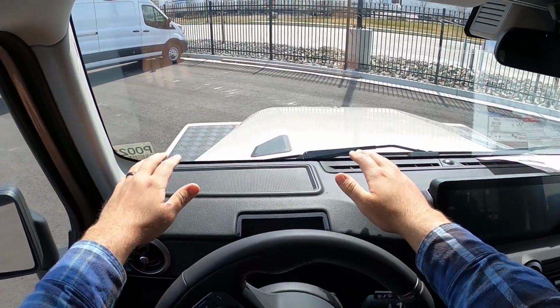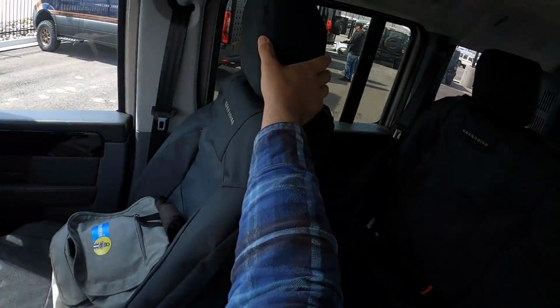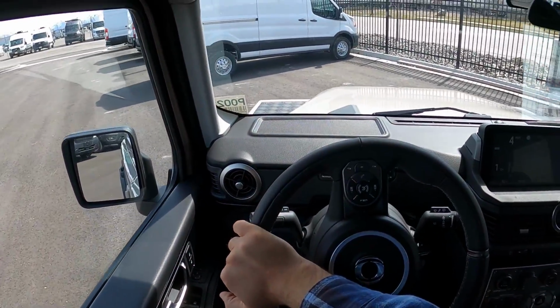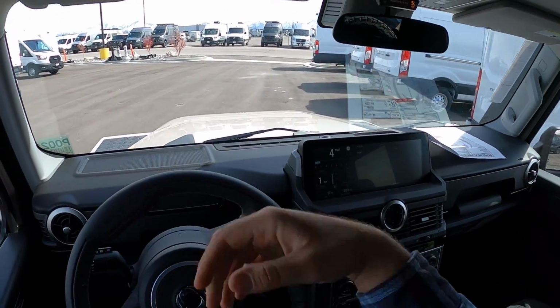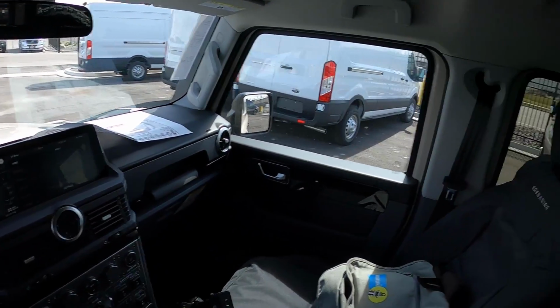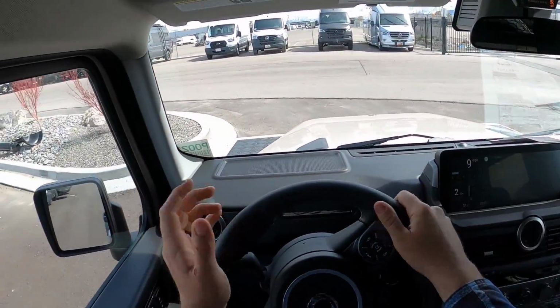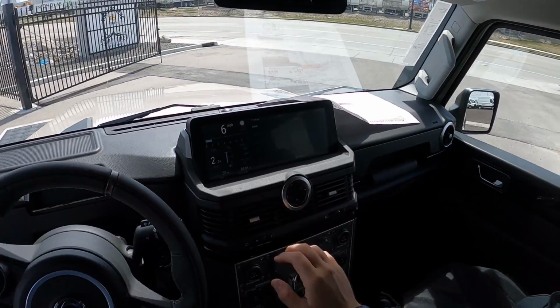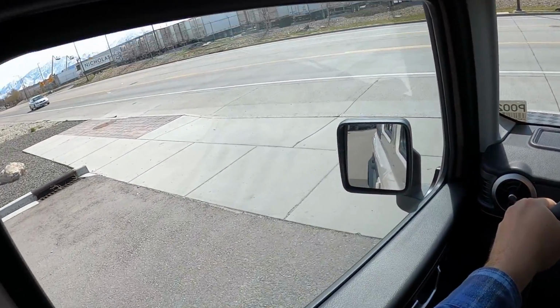Visibility here in the Grenadier, over the hood, both of the mirrors, through the rest of the rear. So it's different. I wouldn't say that visibility is better or worse in either of them, but it's just different. The windows are a little bit bigger, so it almost feels more open, but it might not necessarily actually be more open.